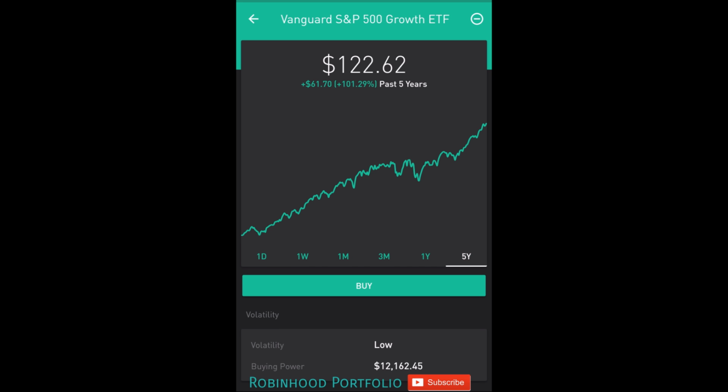And looking at some of the statistics here, it does say it's a little bit maybe higher risk, a little bit more oriented towards growth, but again, the underlying portfolio is essentially identical to the last stock, VOO. So you can either buy 1 share of VOO or 2 shares of VOOG for the portfolio.